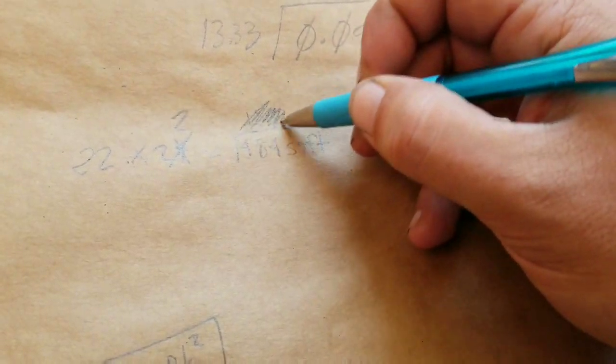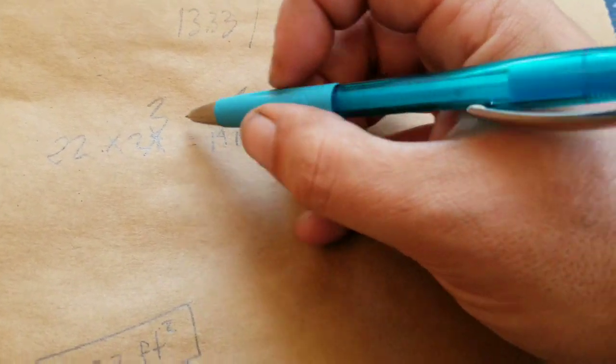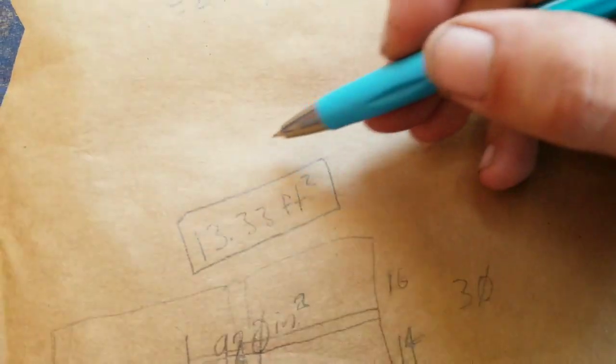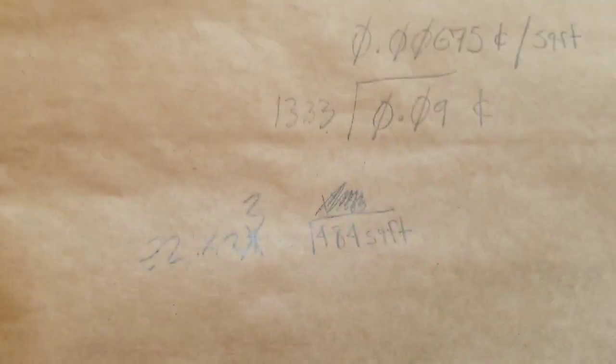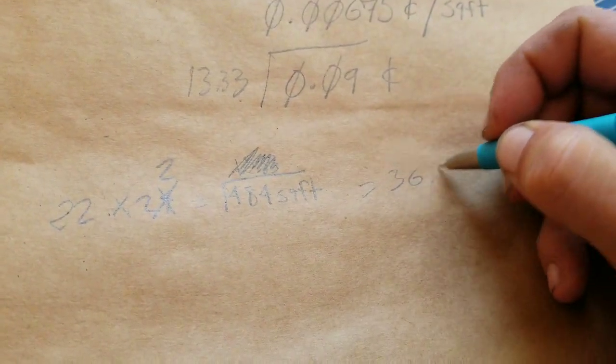Sorry, this is wrong. If we divide this by 13.33, which is representative of 4 bags, okay? We get 36.33.